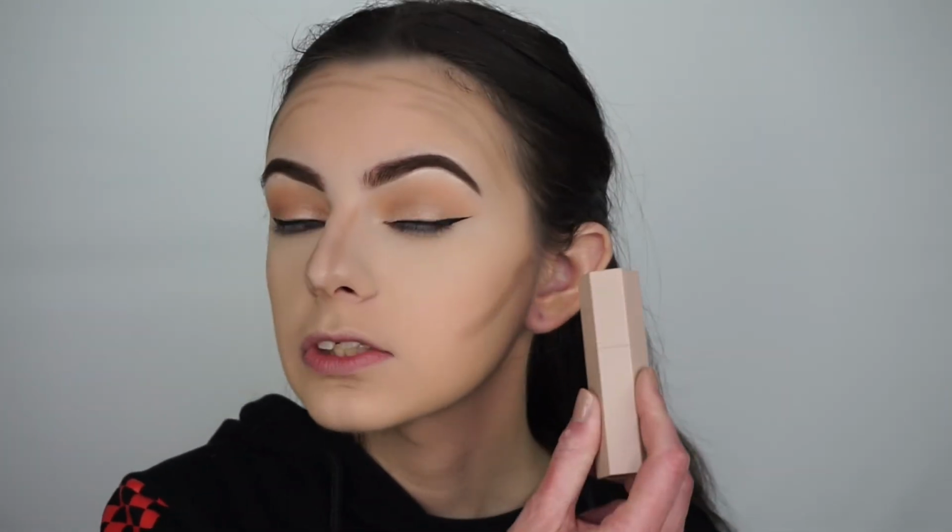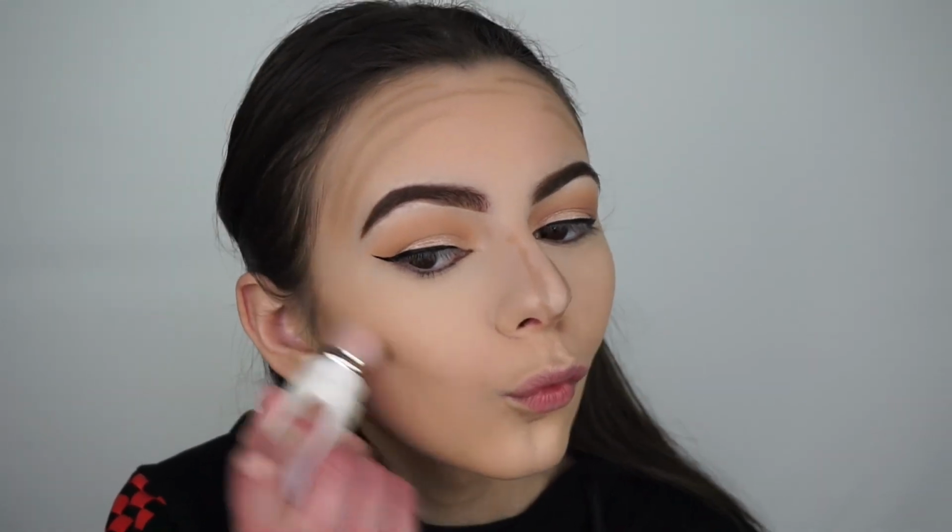Okay, so with this contour, what I found was that you didn't have to press hard to deposit a lot of product. You just press really softly, and as you can see, it's pretty pigmented. So yeah, I'm just going to go ahead and blend it out and see how that works. I really like that shade, and that blended in a matter of seconds.